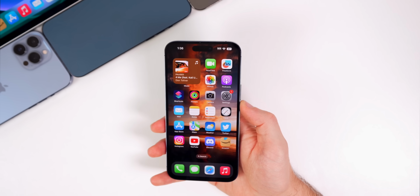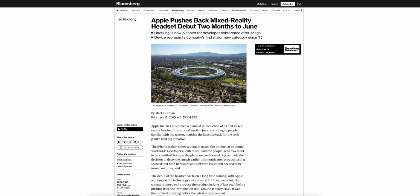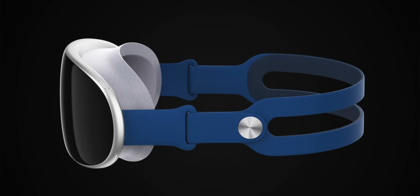All right, so now let's move on to the latest Apple news. And let's start with the second biggest news piece from this past week, which is that Apple has delayed the mixed reality headset yet again. So now, instead of being introduced at a spring Apple event, it's expected to be announced at the Worldwide Developers Conference later this year.